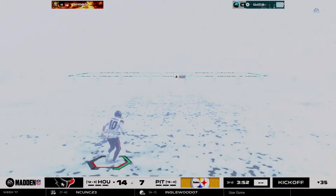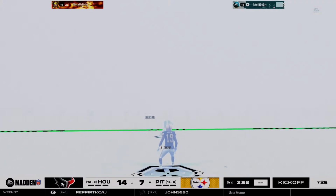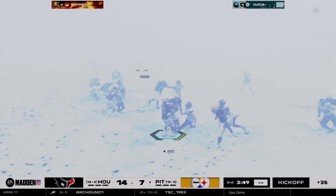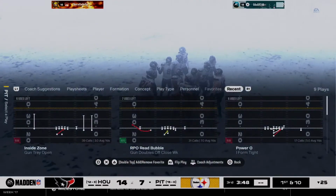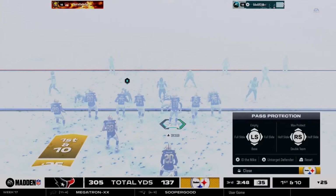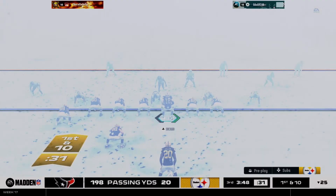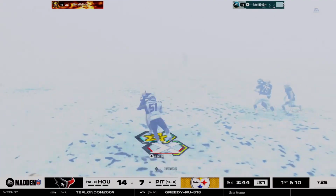Both teams ready to go once more as the kick's away. It's a return. Here comes Calvin Austin. And he's brought down right at the 25-yard line. At their own 25-yard line. Okay, ready? So the drive begins with a give to Johnson.